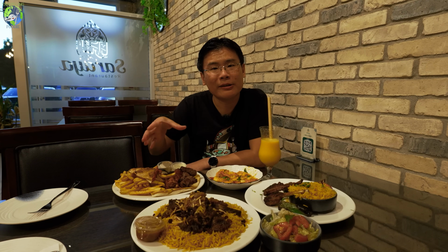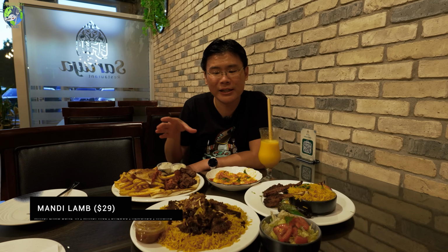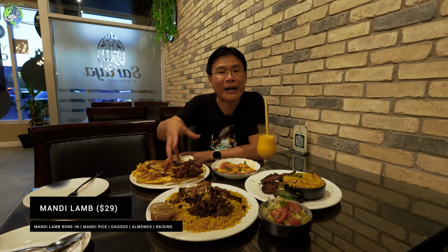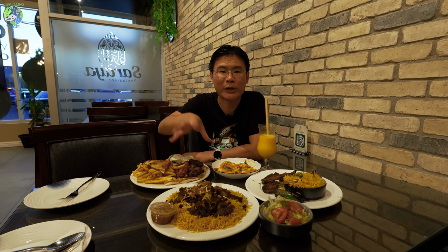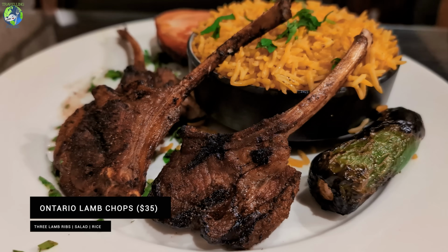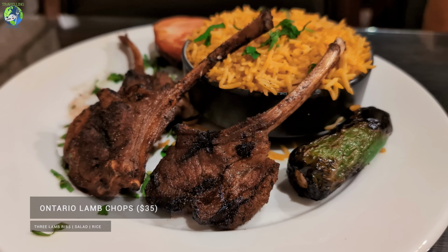What's also unique is they have Yemeni cuisine here. This is lamb mandi. Mandi is a rice and meat dish from Yemen, and we chose lamb because I love lamb. We also got one of their signature items, the Ontario lamb chops. So let's try the shrimp.